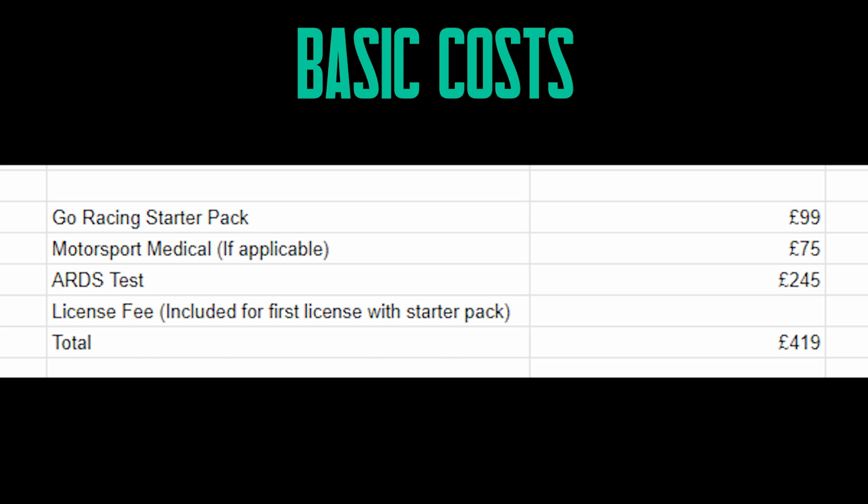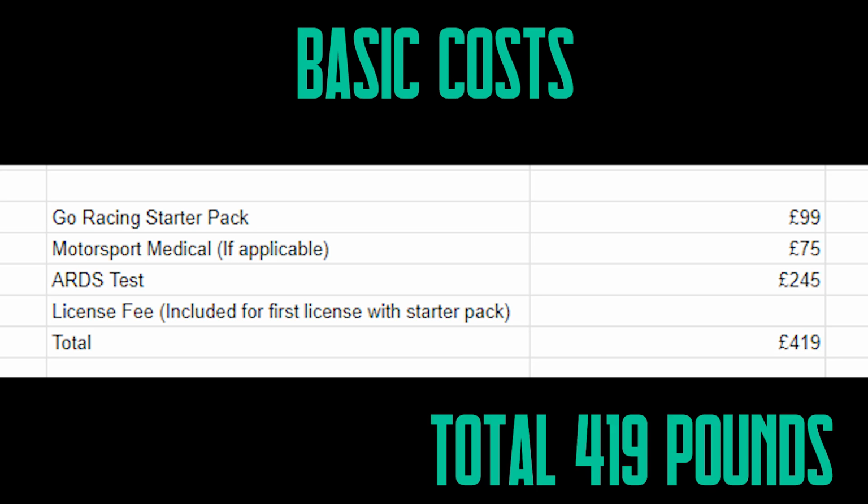As discussed in video 3, you're going to need a Go Racing starter pack, you may need a medical, and you're going to need an ARDS test to actually get your National B licence. I believe the licence fee is included in the first starter pack, so you shouldn't need to pay for that again. But in total, that's going to come to £419.